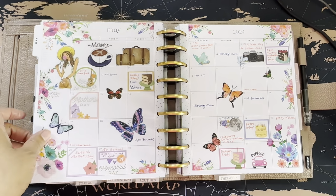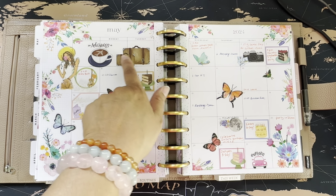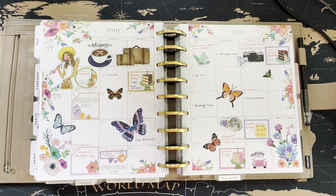And then when I flip into the monthly, again, it has that colorful flowers theme. I use a lot of Live Love Posh, but also got a few other things in here too. I think these travel ones are Hello Plan. And also some cakes because we've got a bunch of celebrating to do. And of course, some Happy Planner stickers in here as well. And just random ones. I don't tend to stick with just one thing, so I just fill in with all of the stickers that I have collected over the years.